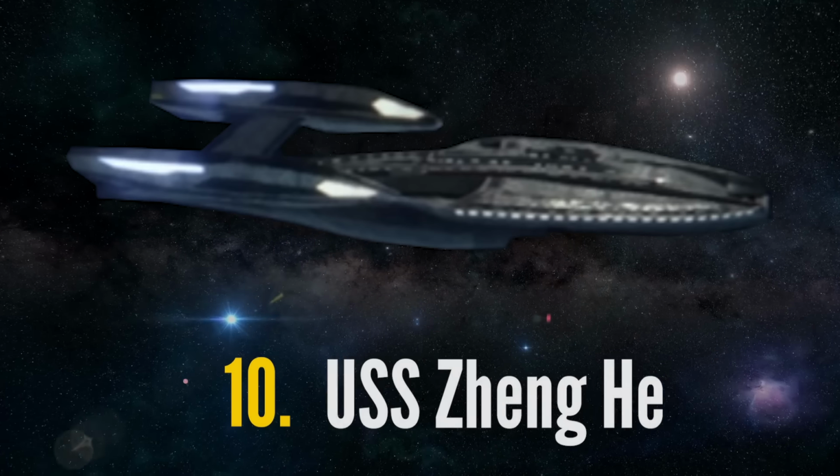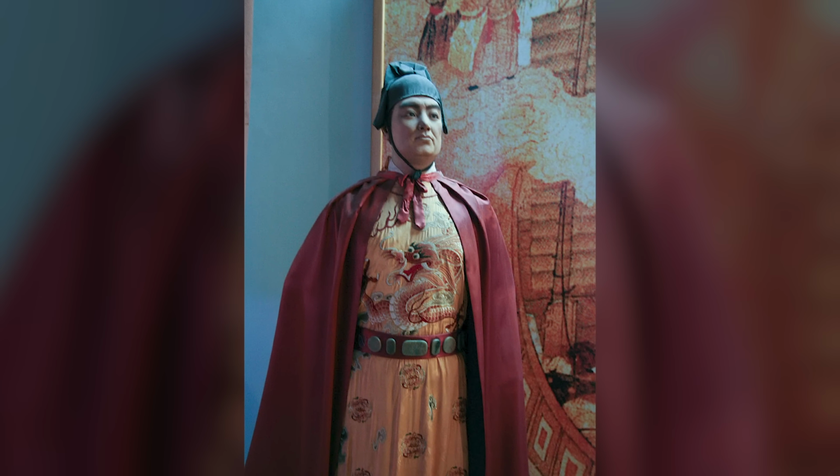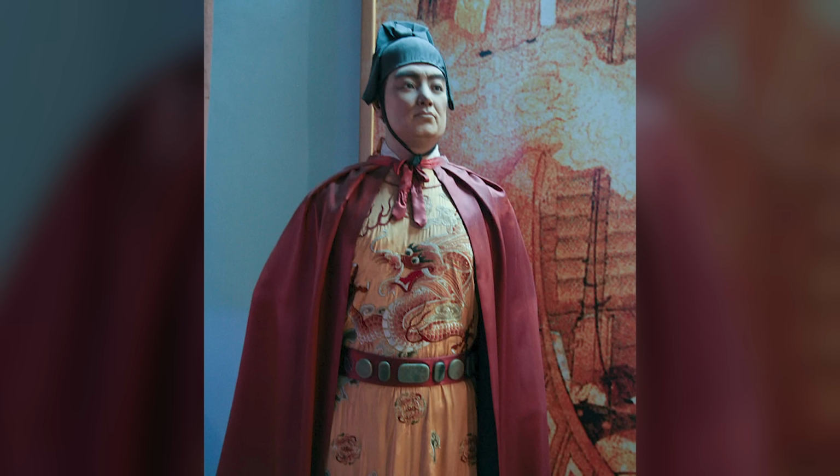Number 10. The USS Junghur. Now this is a ship we see at the end of Star Trek Picard. It's an Inquiry-class starship named after this guy, Admiral Junghur, a legendary Chinese explorer who some think even discovered the Americas before Europeans but never settled the continent.